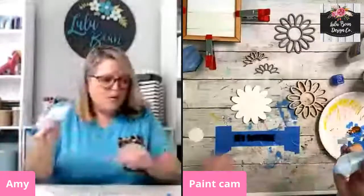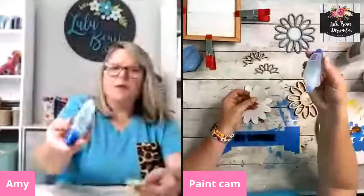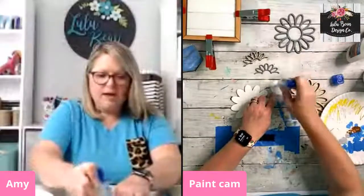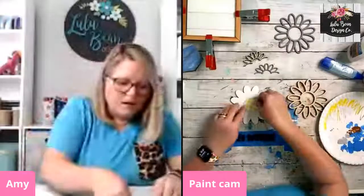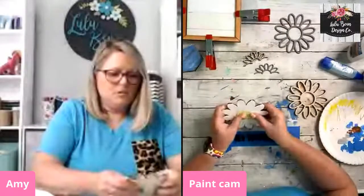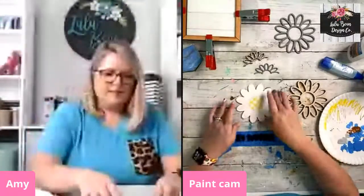Oh, y'all, I didn't even know this was on here. This is called Tombow Mono Liquid Glue. It's got a little dabber thing on the other end of it that I didn't even know was there. This is what I've been wanting, and I didn't even know I had it. You don't need a lot of glue. I like to use this kind of glue and not wood glue or Stick Fast because I think the other glue comes through the paper and stains it.